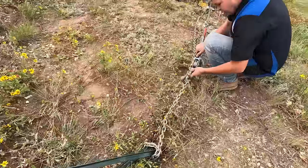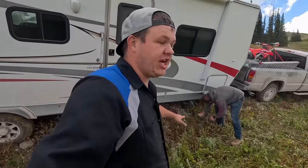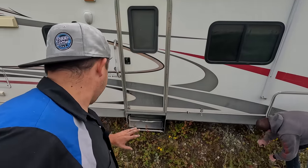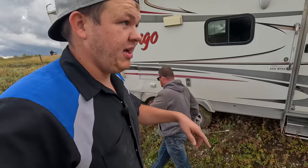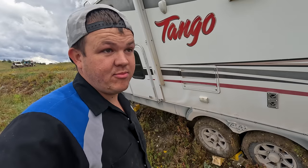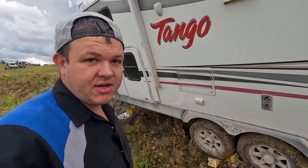So we're gonna let his chains off, get everything out of the way. All right, so Chris is letting the jacks up so that we don't bend them. So now that we've got a little bit of pressure, we're gonna have Cody start winching it and see what it does. Then we're gonna get in the truck and use the truck's power to back this thing up the hill. But I did stand corrected. That is a 6.0 in that truck, not a Duramax. So before the internet beats us up, now you know.